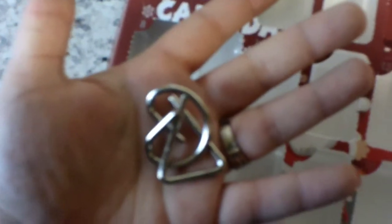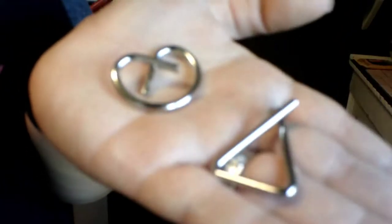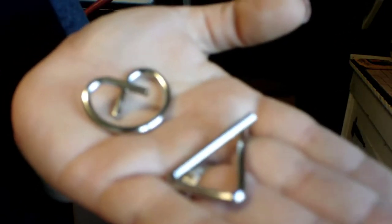All right, day 3 of my metal puzzle calendar. We have this. It looks like a pretzel and a triangle. So I got these apart and I cannot figure out how to get them back together.